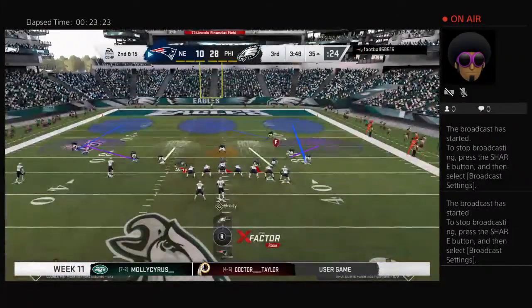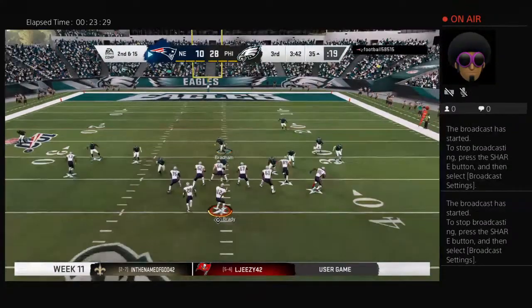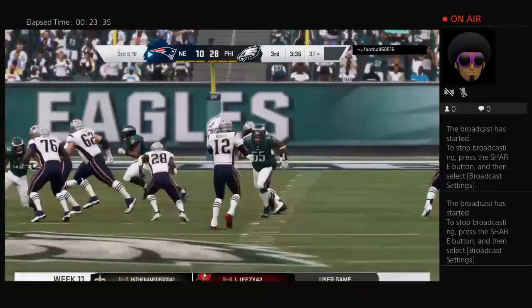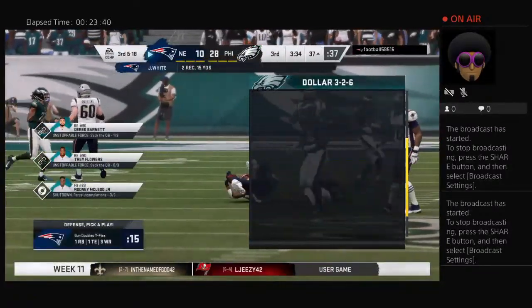Wait, that 380. 53. Mike. Cut. Hey, 66. On 2nd and 15 now. Brady. Oh, it's a screen pass. That's complete. And he'll lose yardage on the play back at the 37-yard line.